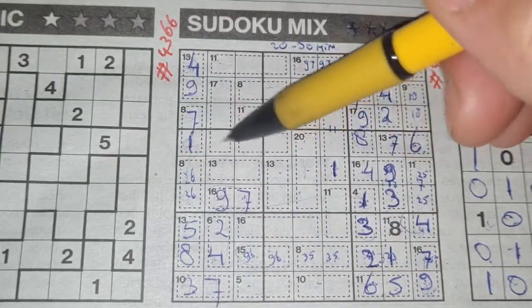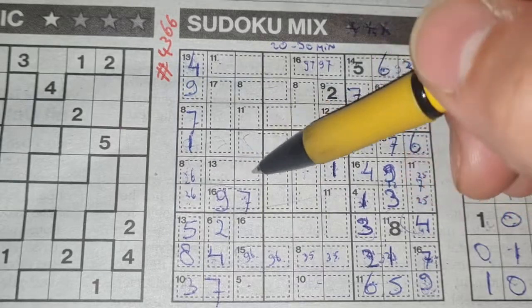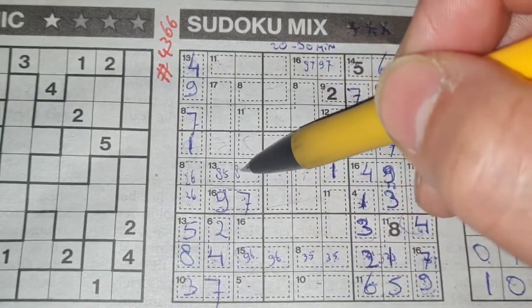We have 8 in this row, so no 8 in these two boxes. So the 8 should be in the box of 13. The combination will be 8 plus 5. Let me mark those.